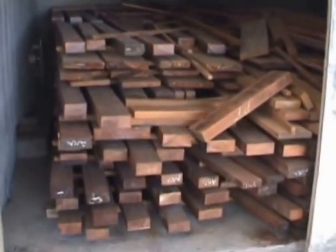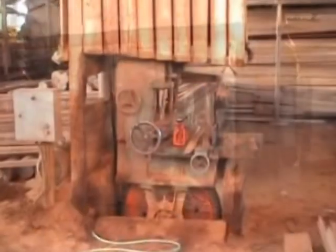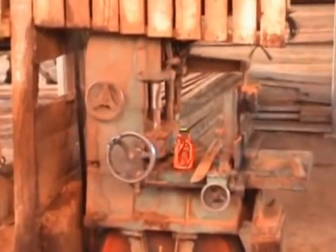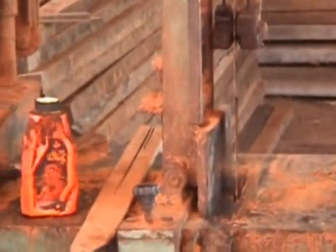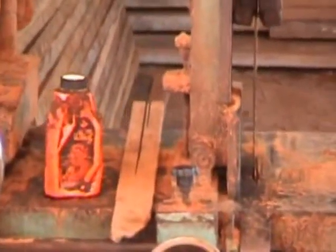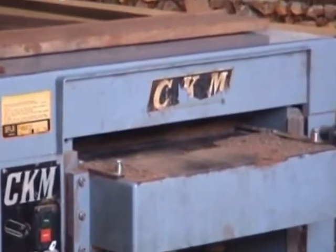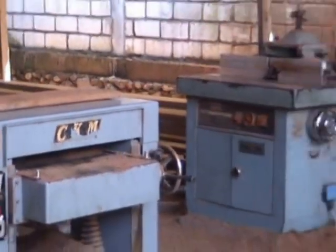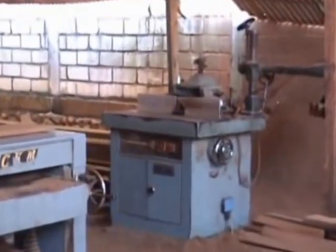This is the gas-fired oven kiln where our wood gets the final stage of kiln drying before milling. And here is some of the milling equipment where our wood is processed, including machines for cutting, planing, milling, sanding, and routering of wood.